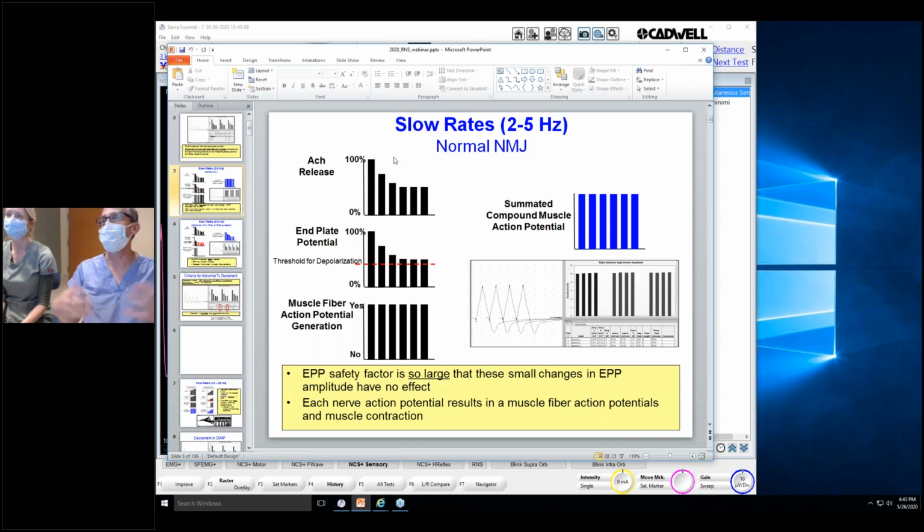And remember, what we're recording are action potentials, and that relies on the end plate potential at the muscle. And when you're releasing less acetylcholine, the end plate potential actually reduces. But in normal people, the end plate potential lowers, but it's so large that each time we give a shock, the end plate potential reaches the threshold for depolarizing the muscle, and we generate a muscle fiber action potential at each junction. So normally, we have enough of a safety factor that we can deplete acetylcholine, but we can still generate an end plate potential and an action potential.